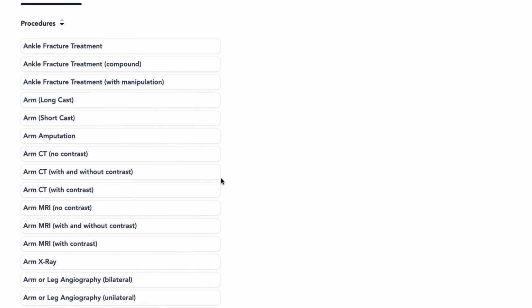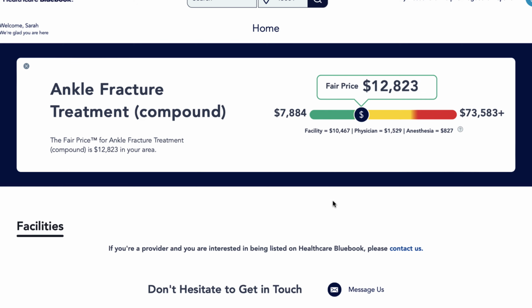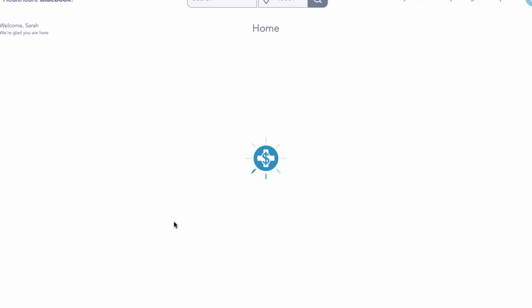All right, let's see. So here are all of our different options. Let's go with an ankle fracture treatment. Ooh, well, in this area, looks like the average or fair price would be $12,823. Yikes. Let's check out something else.